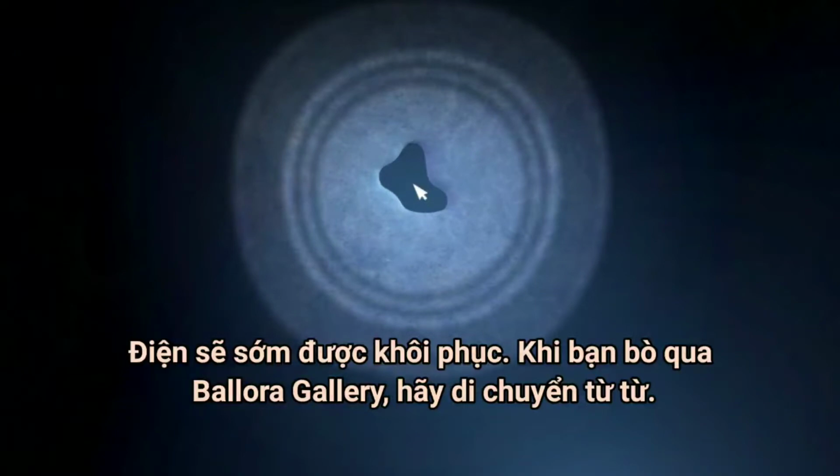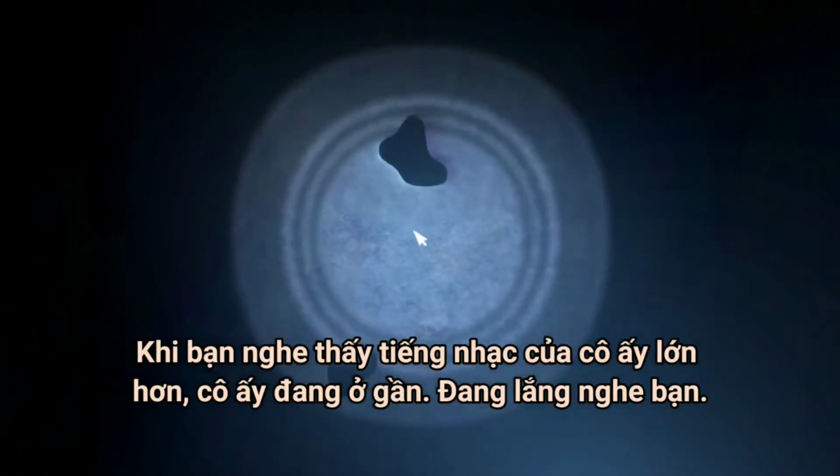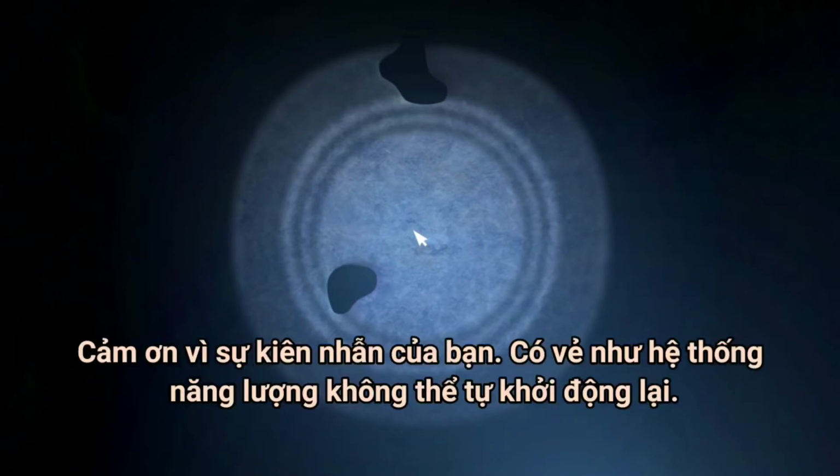When you crawl through Ballora Gallery, go slowly. She cannot see you, and can only listen for your movement. When you hear her music become louder, she is growing near, listening for you. Wait, and be still. Thank you for your patience.